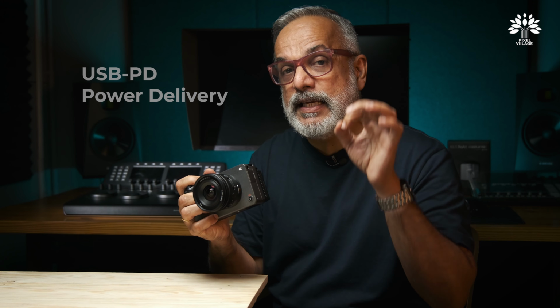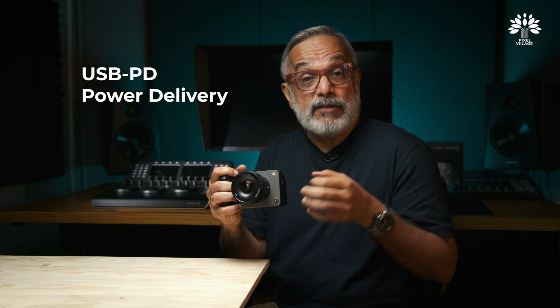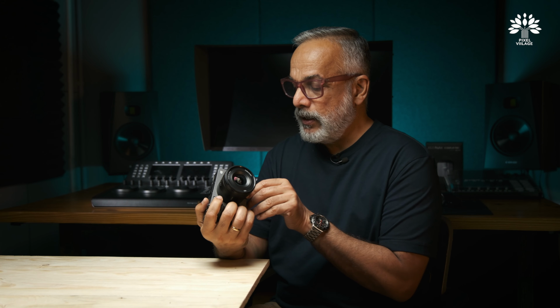You can also power the FX30 using a power bank, which has a PD, a power delivery option. That will probably be the cheapest option in case you want to power this camera for a much longer period. A V-mount battery can be pretty expensive. You will require many adapters and cables and camera grip and gear to support that. Here, the power bank can be nicely strapped onto the tripod leg using a Velcro tape.